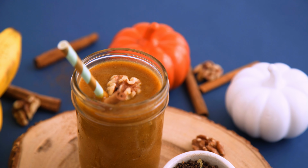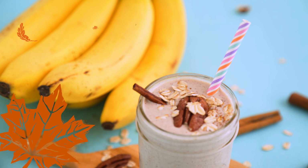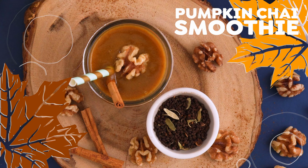Either way, today we're making smoothies, and I have specifically designed these with my favorite season in mind, which literally just officially began. It's fall. First up, my pumpkin chai smoothie.